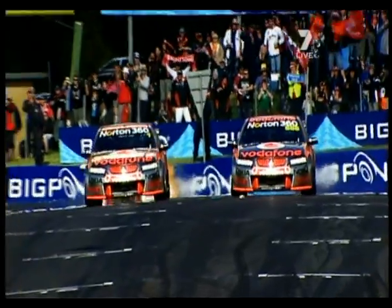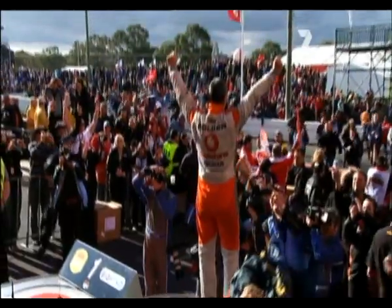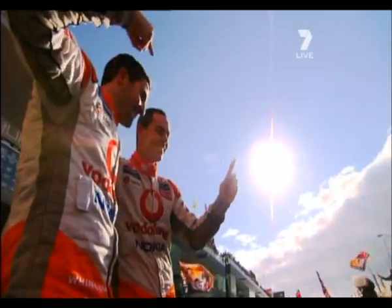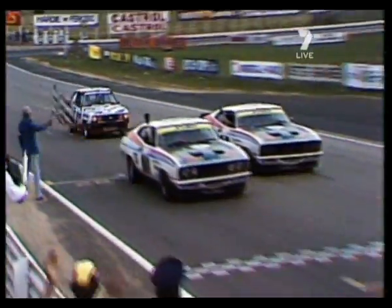For Mark and I, we go back there with great high hopes again. Last year was a special moment for the whole team. To get a 1-2 was pretty special. It's one of those highlights of your career that you wouldn't have thought you'd be able to achieve. You used to watch the Moffat and Bonds of the day doing their 1-2, but you really didn't think you'd be part of that scenario.